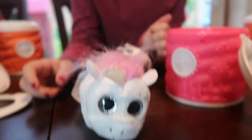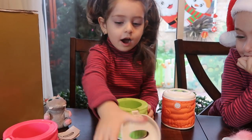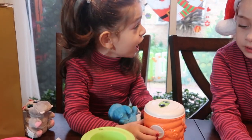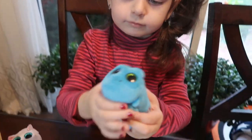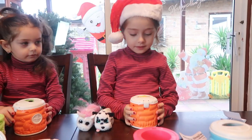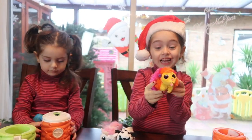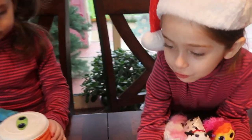Hey guys, now I have two. You guys, just open this one. Ribbon and frog. He's so cute. Now is the last one. A colorful hedgehog. This is Go-Go Rainbow. I got all my favorite ones, guys.